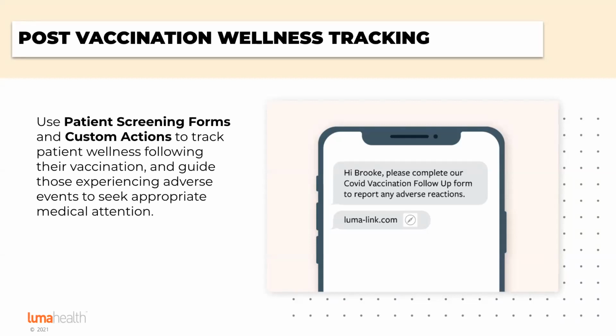When you send a screening form to the patient for them to complete, the responses will be pushed into the patient's profile or within the file management section of your Luma account for your team to take action on if necessary. In addition to an intake form, you might also consider deploying a 3-day post-first dose message asking how the patient is feeling. If you'd like to deploy that, please request the custom action COVID vaccine first dose T+3 checkup to be added to your account.